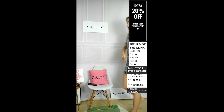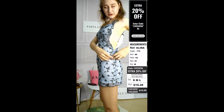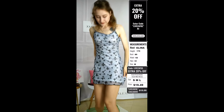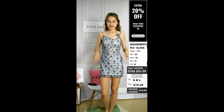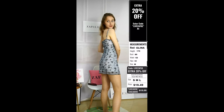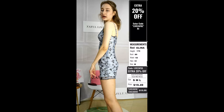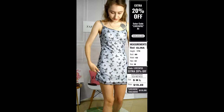As you can see, guys, this dress has a zipper, so I'm going to show you this one. Really mini dress, super short, as you can see. Name of this item, butterfly print cami mini dress. Butterfly print cami mini dress.